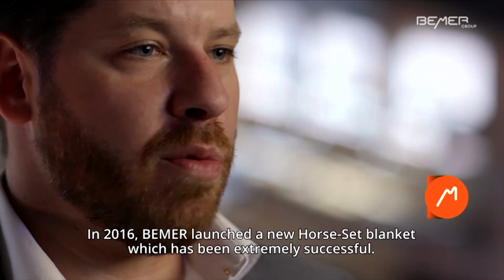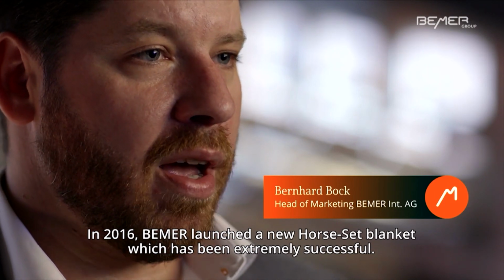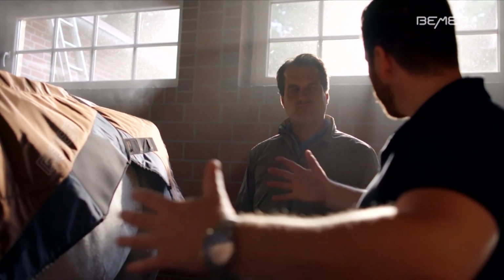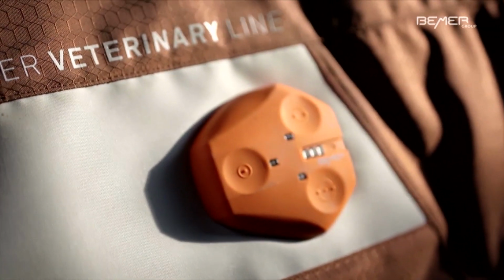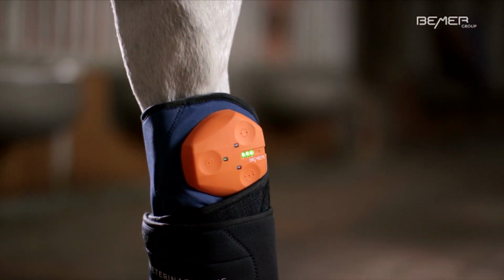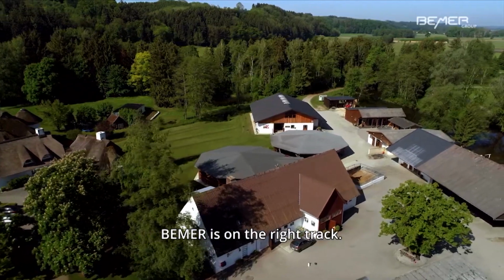In 2016, BEMER launched a new horse set blanket, which has been extremely successful. The BEMER veterinary line for horses is characterized by significantly improved ergonomics. The blanket has an attractive design and is much more practical to use. The battery-powered control unit has been integrated into the blanket itself, meaning no more annoying cables. The cuff for local treatment is a new addition to the product. BEMER is right on track.